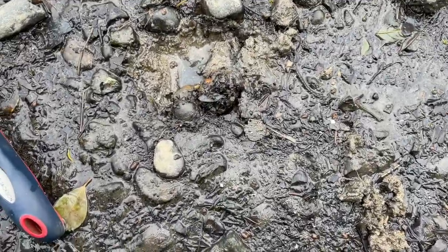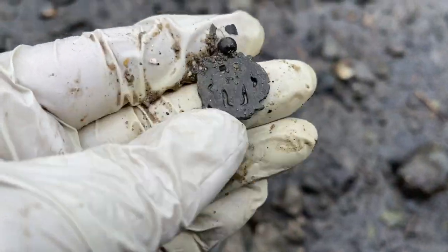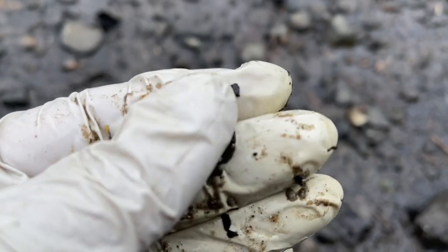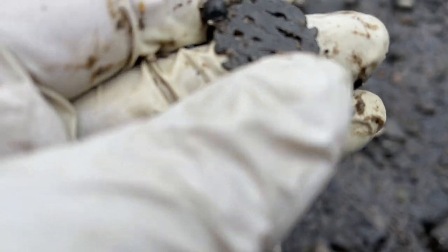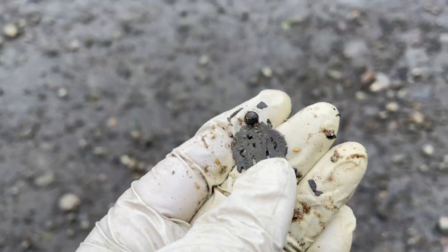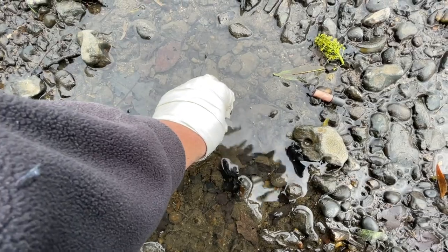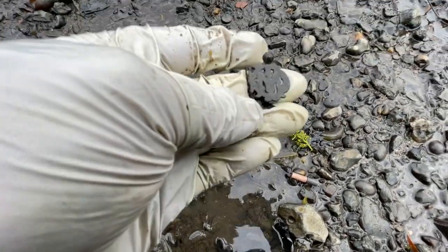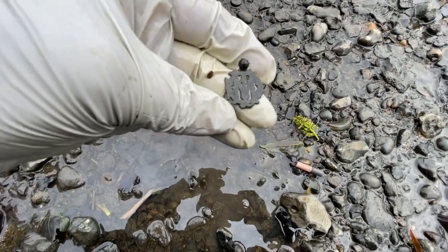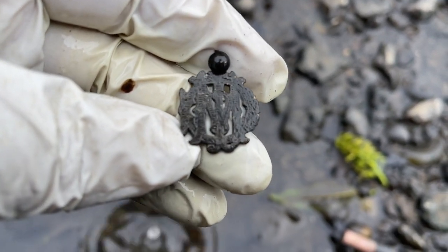My first find of the day, this. It wasn't very deep actually, it was a very good signal. Still not quite sure what it is. Let's give it a wash. There's no rain today for a change, so it's a bit dry. That's very interesting. Oh, I can see a little M, for Mary maybe.